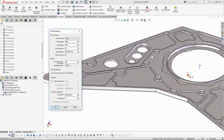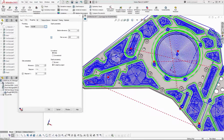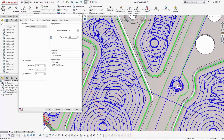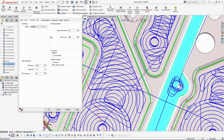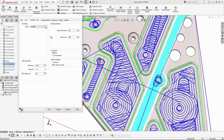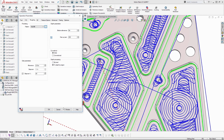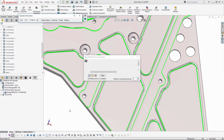In the VoluMill parameters, this is what I want to show you. So notice I'm at that 45% smoothing radius. And in some of these areas, the tool is not actually cutting the full pocket. So in this case, here's the full pocket highlighted. Notice the tool is not cutting the entire slot. It can't fit. If I were to reduce that smoothing radius to, say, 5, this would be on the very, very minimum low end. And preview this, we'll get it to recalculate.